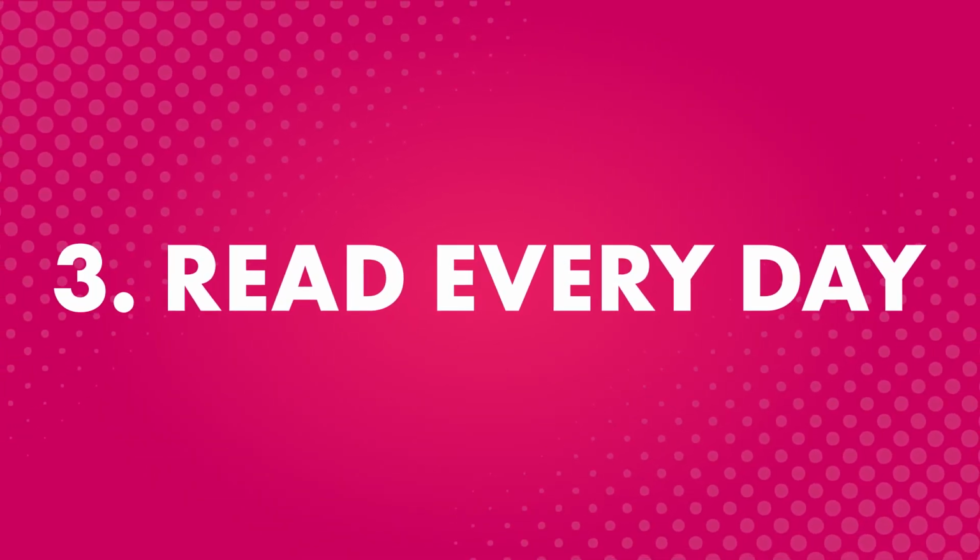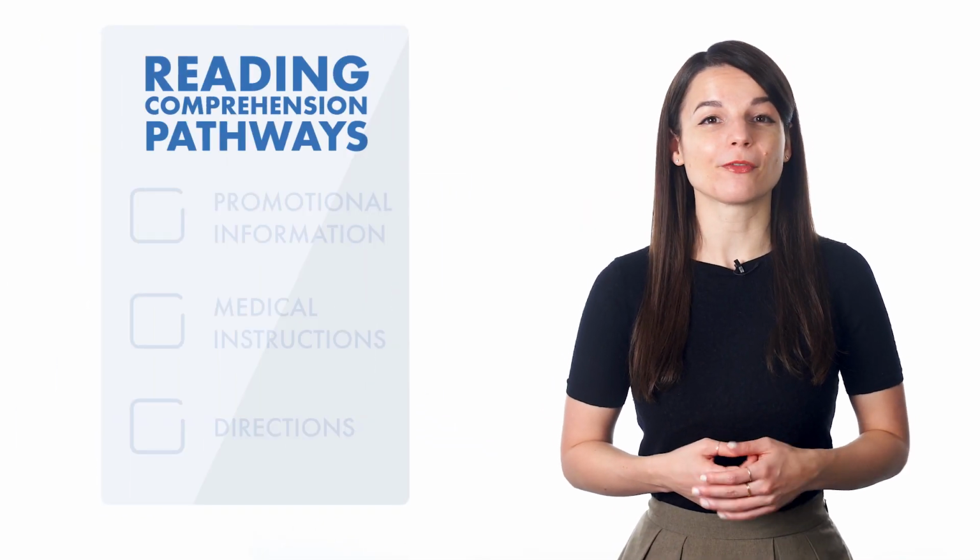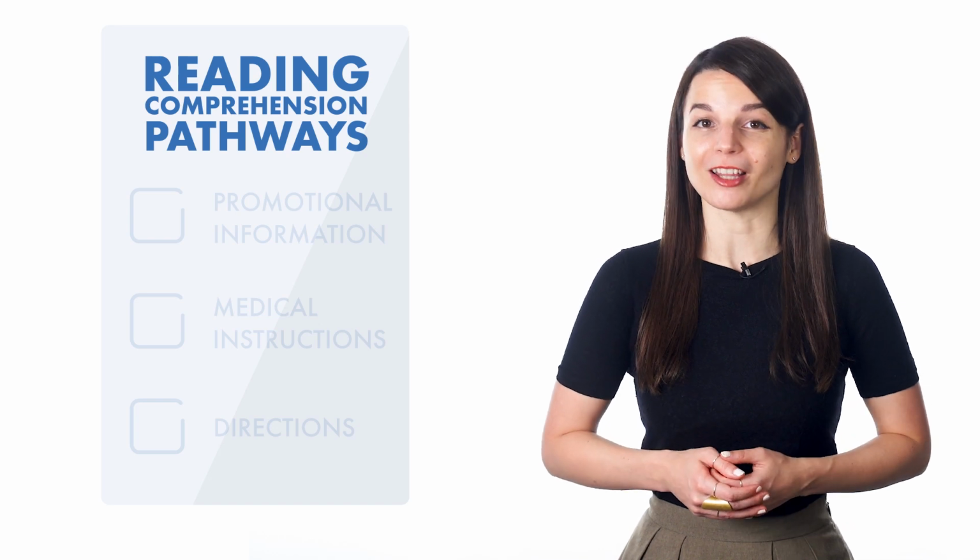Third, read every day. How often do you read in your target language? Reading is a fun activity that can motivate you to spend some time studying new vocabulary. When you read, you encounter words you've seen in lessons, but you also find new words. Apart from reading for fun, our language learning program offers reading comprehension pathways for all levels.